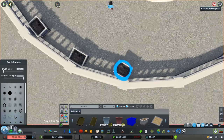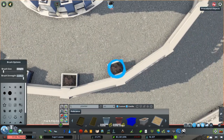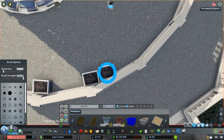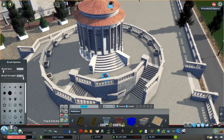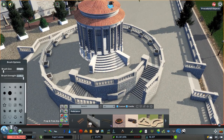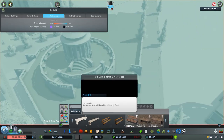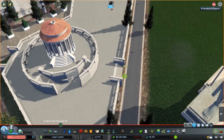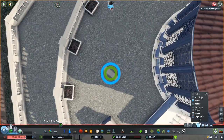And now just adding these planters, which are going to go around the outside of the upper level. Later I'll add some actual planters closer to the temple in the middle. And then in between, I'm thinking probably just your standard amenity things, like benches, bins or trash cans, lampposts, things of that nature.